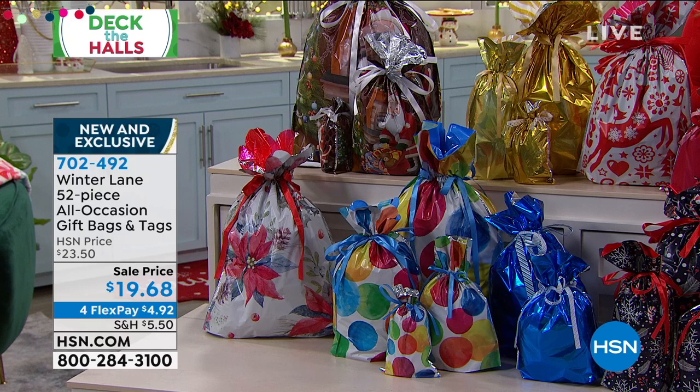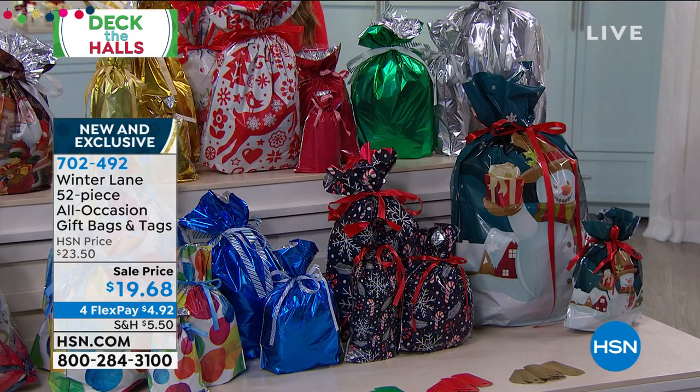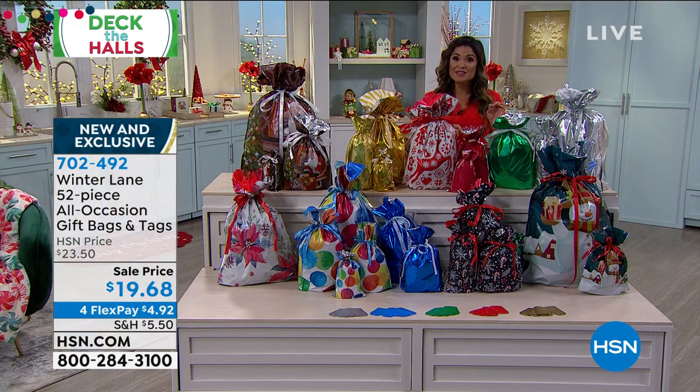And you're getting all 52 pieces for $19.68. And I did the math on this with all the 26 bags. That breaks down to about 75 cents for not just a bag, mind you. That's the bag, the ribbon, the gift tag, the tissue paper, and none of the stress or the hassle. You can't even go to the store where you pay a dollar bill for everything and get all of that for that price. So it's a phenomenal value.